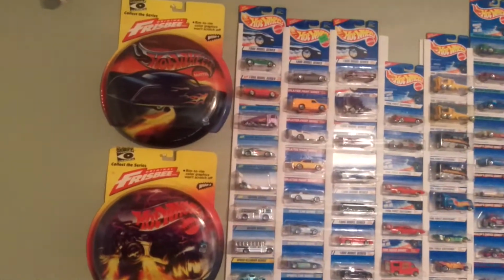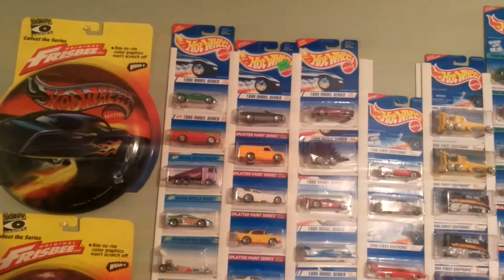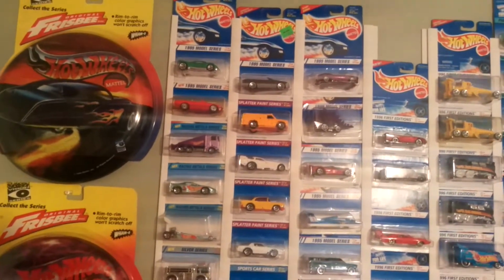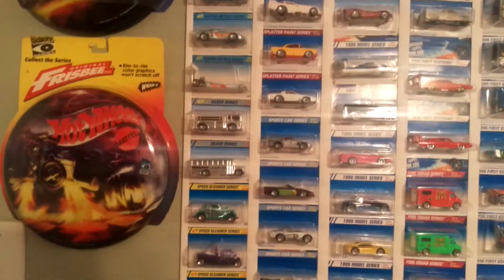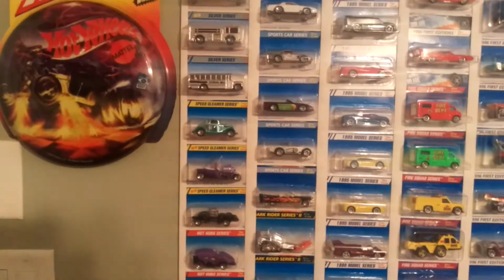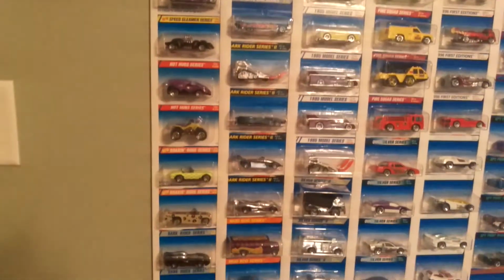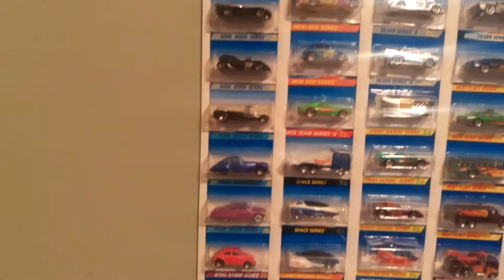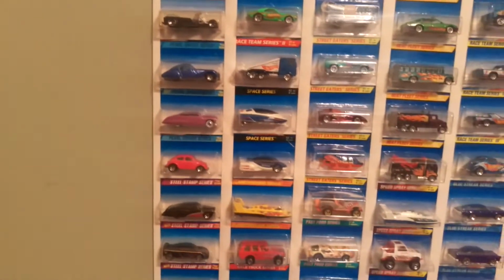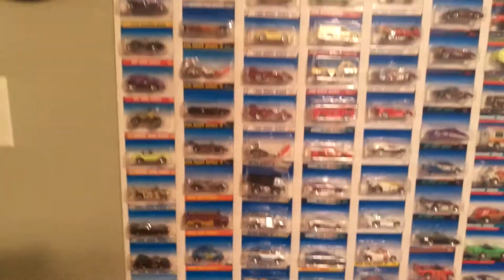Alright, as promised, this is the first part of my collection. I've been collecting a little over 30 years. These are all of the first edition cars. They started in 1995, and they consisted over the years of what we now have as different numbered quantities of first editions and also series cars.